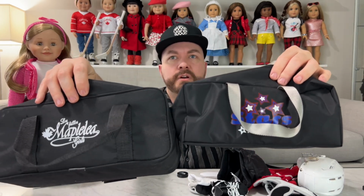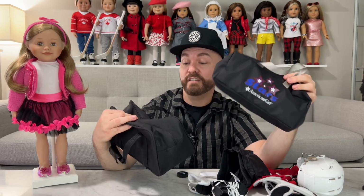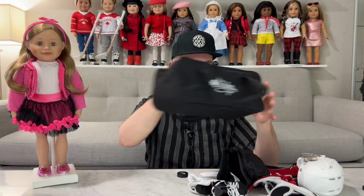And then the bag, this feels more like a bag, to be honest, like the way my brother's hockey bags felt. I don't know if the camera's going to pick up the difference in material. I don't know why this one's so much bigger. They're essentially the same things inside it. So American Girl stars, and then just Maplelea. Oh, Leafy Maplelea or Maplelea Girl. They didn't know they were going to do any boy dolls, I'm sure, for a long, long time.